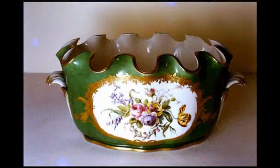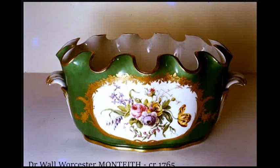Also Worcester of the same period, and also decorated by James Giles, is this gorgeous Monteith. A Monteith is a large bowl with a scalloped rim, designed so that 6 or 8 wine glasses may be suspended by the foot inside the bowl to be chilled in iced water. This one is coloured with apple green underglaze, and the reserve, with its gilded surrounds, demonstrates the superb painting skills of the James Giles workshop.